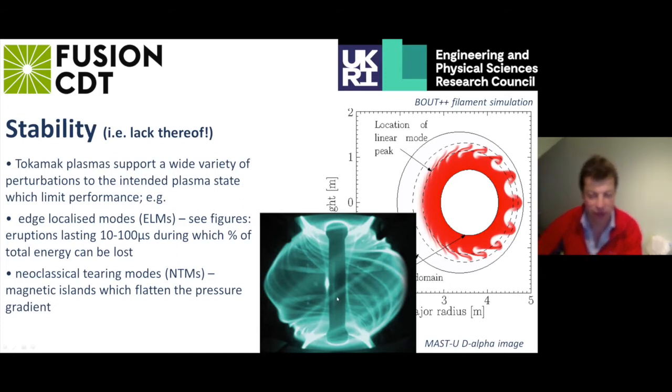It shows the D alpha light from the edge of the plasma, and the plasma has burst out with these filaments. This eruption only lasts 10 to 100 microseconds, but during this time several percent of the total stored energy can be lost. So this is really bad, and it's also really bad if you care about something on the vessel wall here.